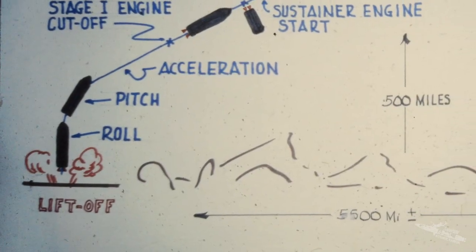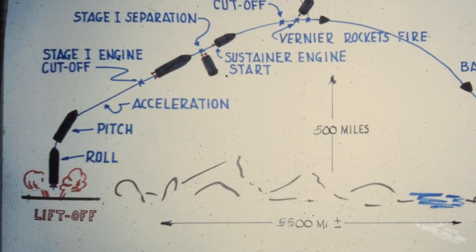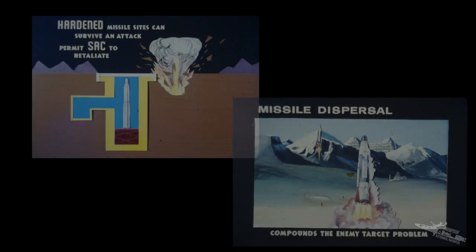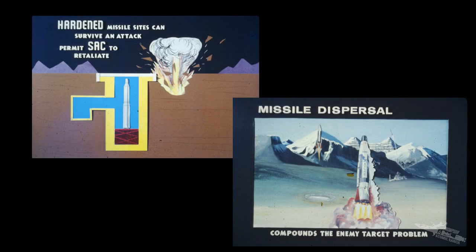The LGM-25C would carry a nuclear payload of over 9 megatons, comparable to 600 times the yield of the atomic bombs used at the close of World War II. A nuclear warhead of this magnitude had never been dreamt of and was capable of laying waste to 900 square miles individually. Each missile complex was strategically placed roughly 8 miles from one another to decrease the chance of multiple launch facilities being knocked out in the case of an enemy nuclear strike.